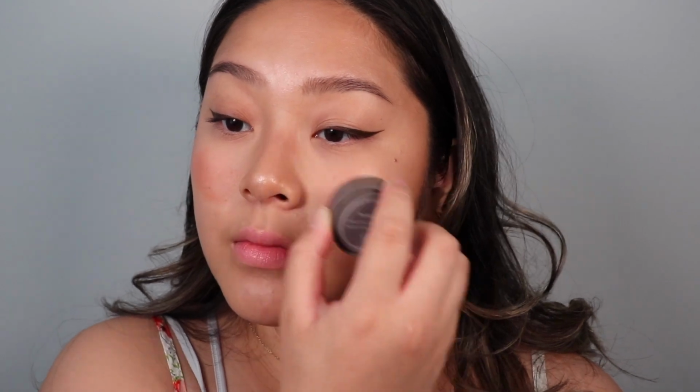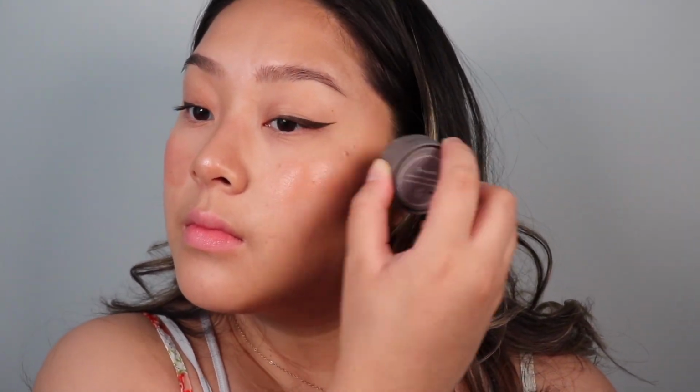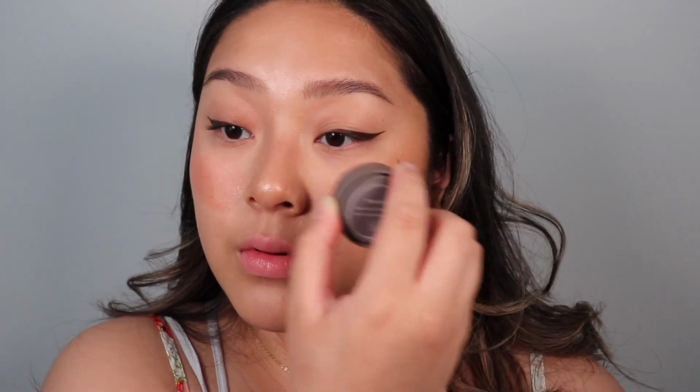Next I'm going to go in with the Merit Beauty Flush Balm in Terracotta. This is one of my favorite shades from their line. I have two other Flush Balm shades, but I think I like this one the best because it has that peachy undertone, yet it's not so strong. It's really subtle and I think it really blends in well with the skin, and it's honestly a really great shade for the summer and I think even the fall.